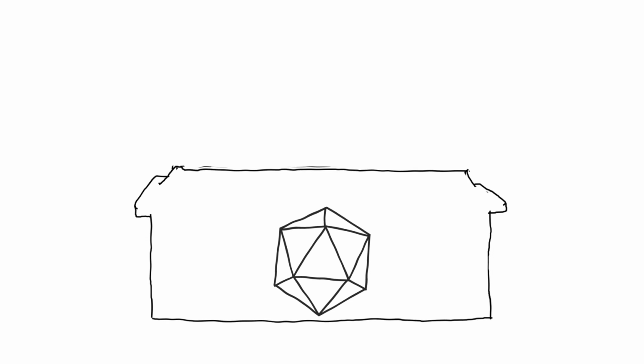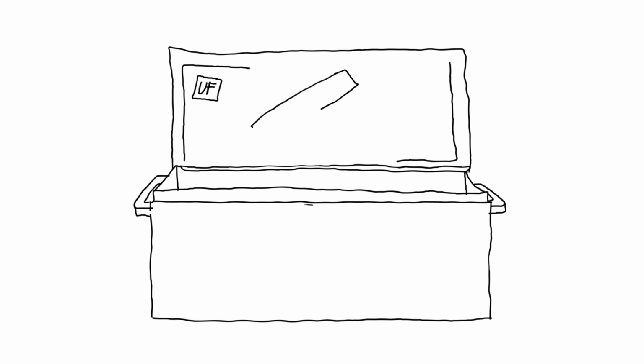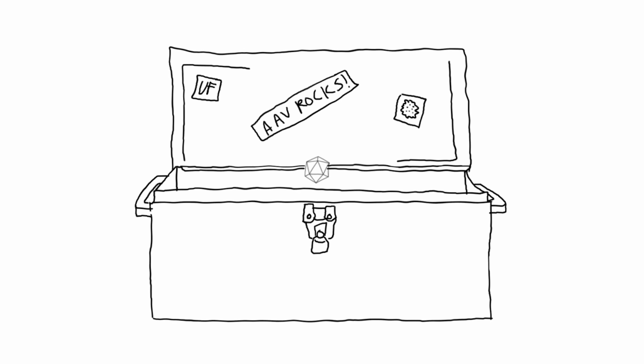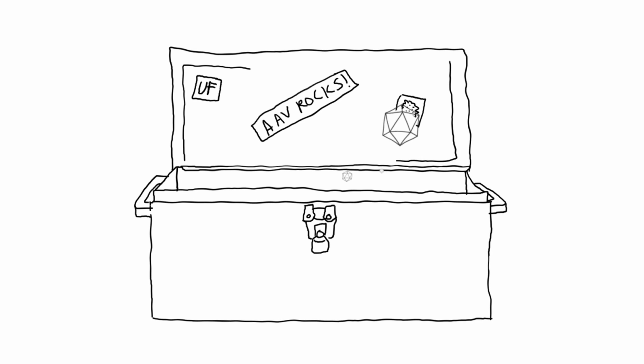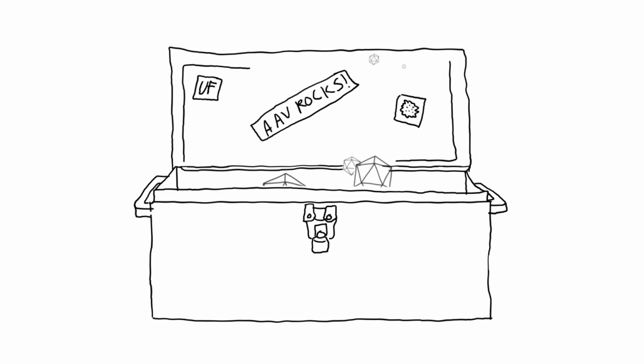Now, after learning how to clone and utilize the AAV vector, we have a new tool that can be used to treat all kinds of diseases, especially genetic diseases. And that's how coming up with a self-replicating delivery system changed medicine forever.